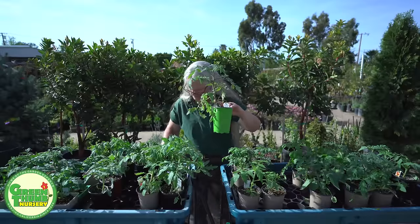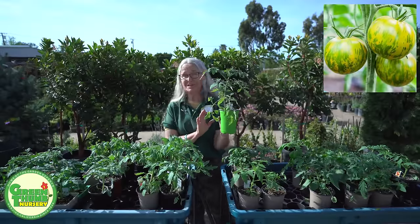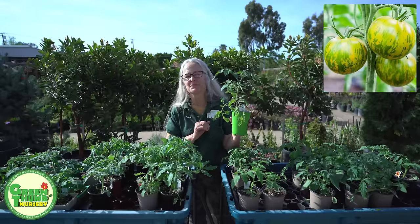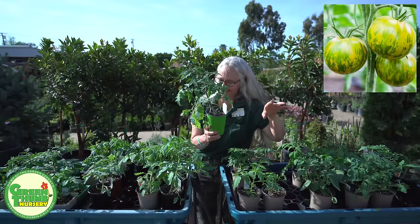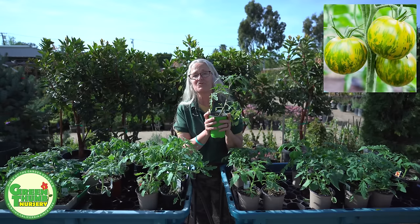Then we have the Green Zebra. Supposedly, I'm not a green tomato fan. I know there's a lot of you out there, and the first thing that pops into my head is fried green tomatoes. Just loved it when that gal backed over that other lady. Anyway, I digress. Supposedly, this is supposed to taste like a red tomato.